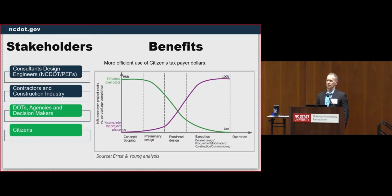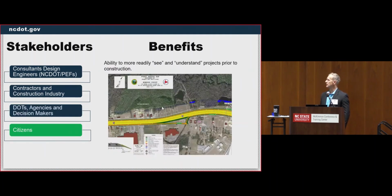As we all know, if you hit a fiber optic line in the construction process, or you figure out you have to move an end bent on a bridge, those things out in the field are so costly in so many ways. That is the hope, that we can really catch it early on, and it'll save taxpayer dollars, a tremendous amount.